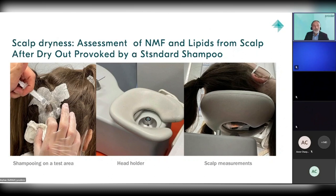So we have equipped the device with a bench where the volunteers lay down and rest on a head holder. And the device is on a table which can be moved up and down. And you see here how the area can be measured by moving the device up to the spot.